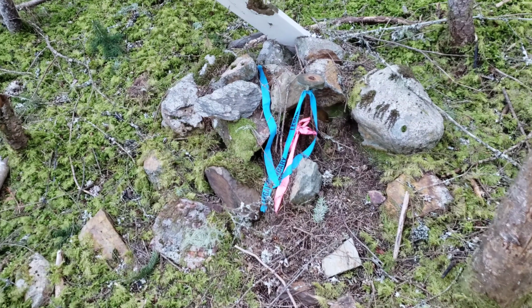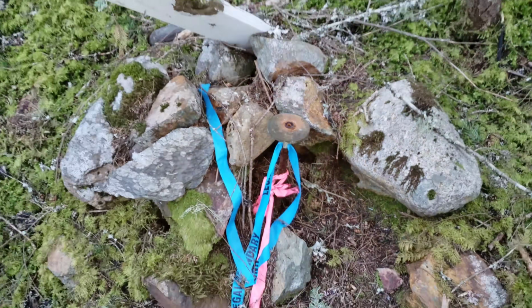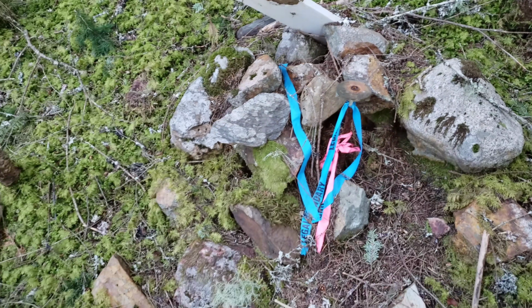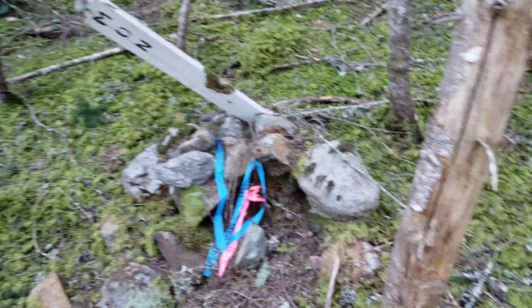Okay, we have a legal claim post here. An old one, obviously, from 95. There's a bee's nest in those rocks, so I'm not gonna go too close.